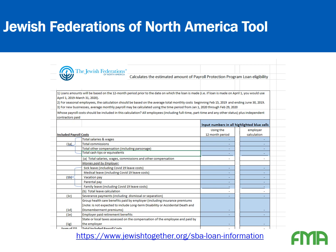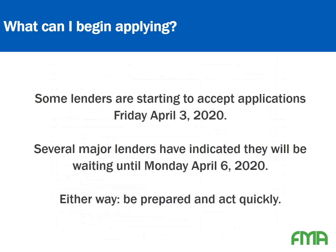In addition to the FMA PPP calculator, there are lots of great organizations that are beginning to create similar tools, and we encourage you to check them out. Jewish Federations of North America also have a tool that's available through their website, and we'll be sharing more about where you can access that towards the end of the webinar.